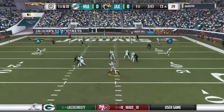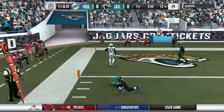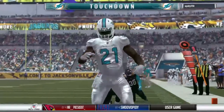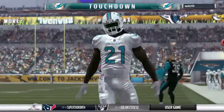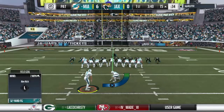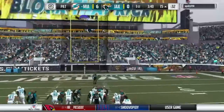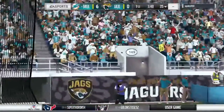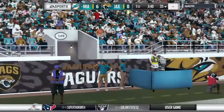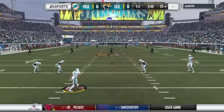From the red zone now, they'll look to throw. Going underneath for Charles. And he'll take this into the end zone for a Dolphins touchdown. Jamal Charles, his 19th touchdown now on the season. And the Dolphins take it right down and score on the opening drive. And his kick is no good. An inauspicious start here kicking-wise as this one stays a 6-0 game.